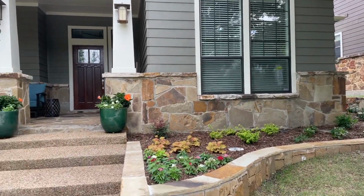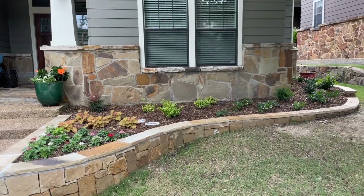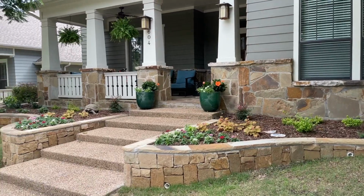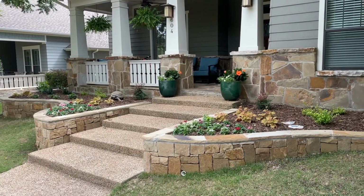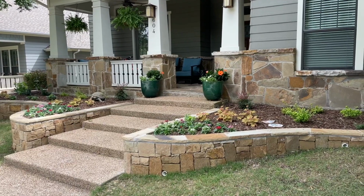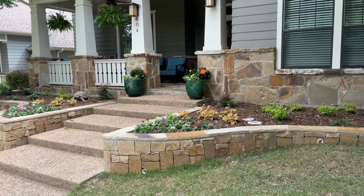So Matt was very, very pleased with the landscape when we were all done. He was pleased with how well Hannah and her crew worked. He said they were very responsive. Any changes that were asked, they did with a smile. So he was very pleased, not just with the landscape installation, but also with the workmanship of the crew.